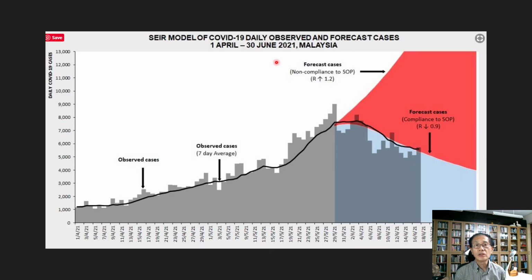This is a chart showing the observed and forecast cases between April and June. R0 is the basic reproduction number of an infection. The rate of infection rises when the R naught is greater than 1, like in here, 1.2. The projection is rising cases, and declines when R naught is less than 1. When the R naught is 0.9, they are reducing cases. Right now in Malaysia, we have this scenario where the R naught is less than 1.